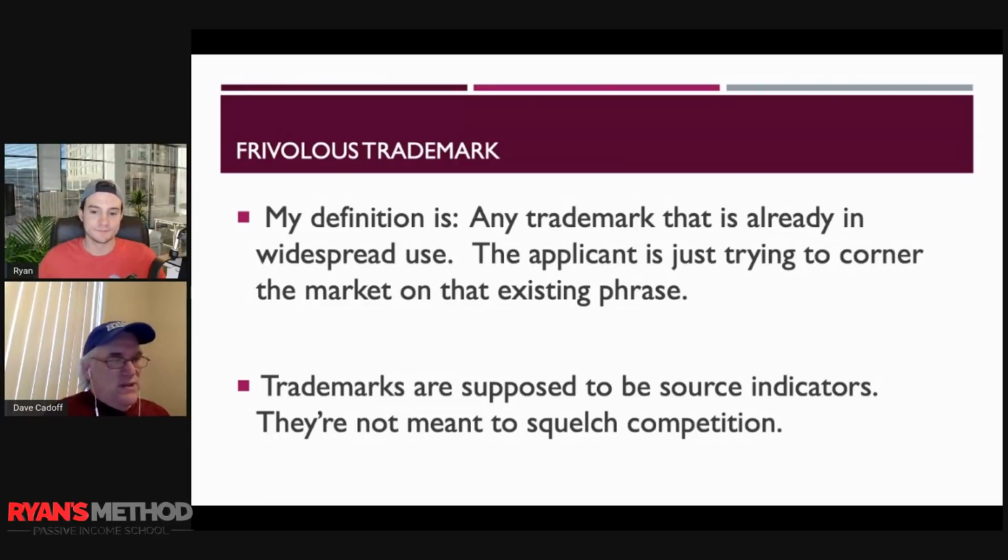Trademarks are supposed to be source indicators. If I say Nike, we all know what I mean. We all know where to go to get Nike products. Yep. If I say Occupy Mars, it's like, I don't know, let's go to Amazon and look. That's not the same thing. It's not a source indicator.